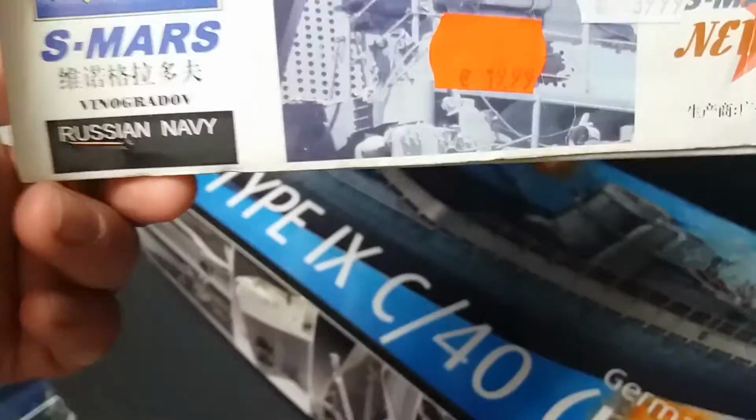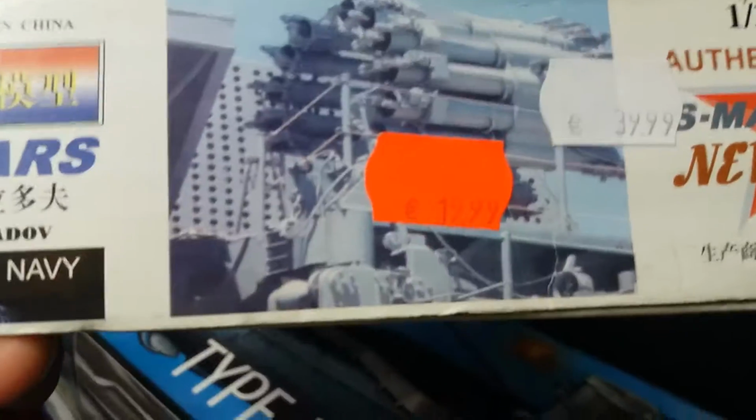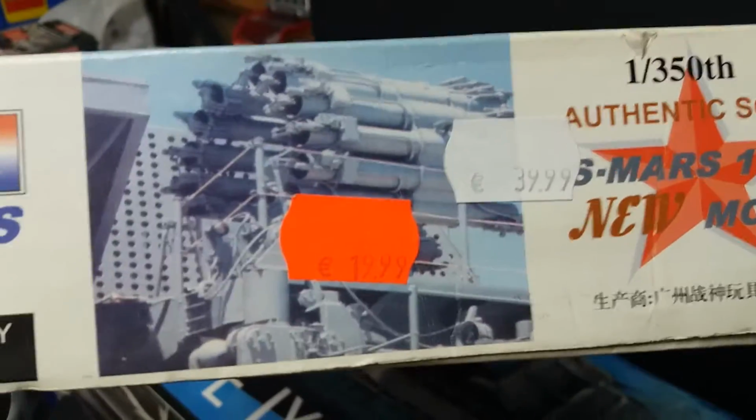So I figured, why not? 70%, I'll go ahead and take it. The first 2 times that I went there, I was like, nah, I'll pass on that one. The detail is next to nothing. It's really bad. But I figured, why not? So this was originally 40 euros, which is crazy, and it was reduced to 20 euros. So I paid 70% off of that. So I got that one.